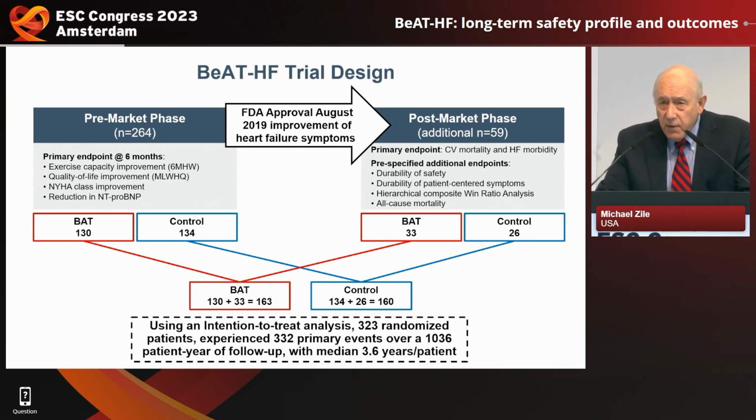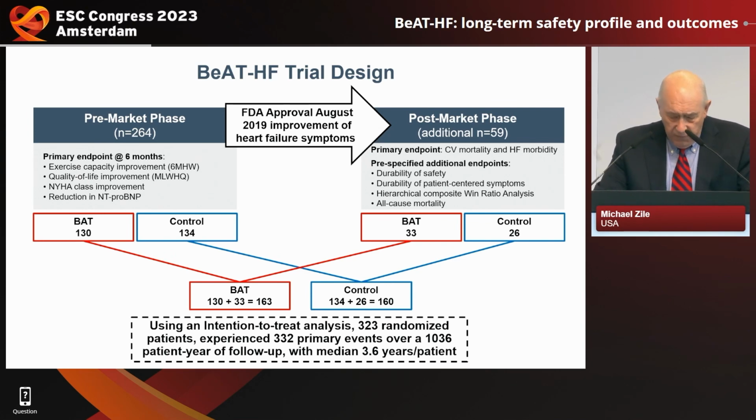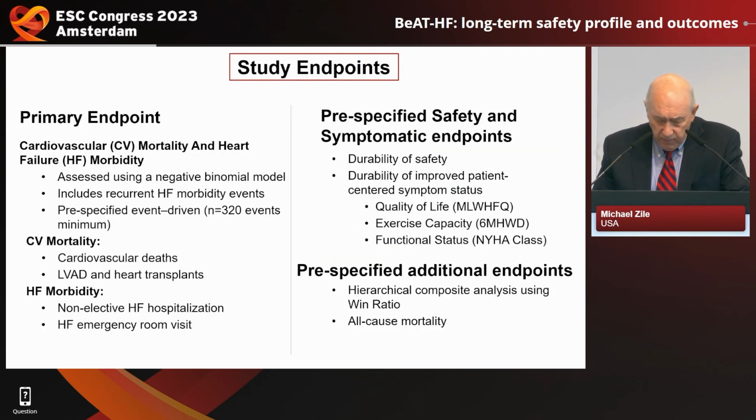So the post-market phase is shown to your right here. The primary endpoint was cardiovascular mortality and heart failure morbidity, which I'll define further in the next slide, and the pre-specified additional endpoints which are listed here. We used an intention to treat analysis in 323 randomized patients who experienced 332 primary endpoints over a 1,036 patient year follow-up with a median follow-up of 3.6 years per patient.